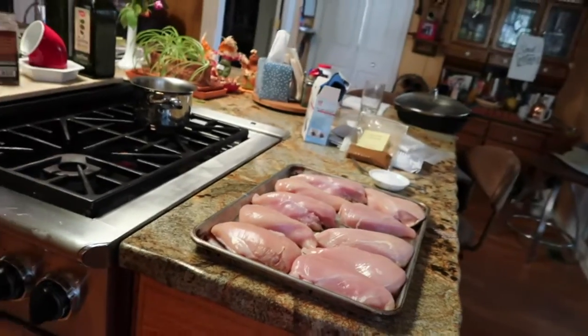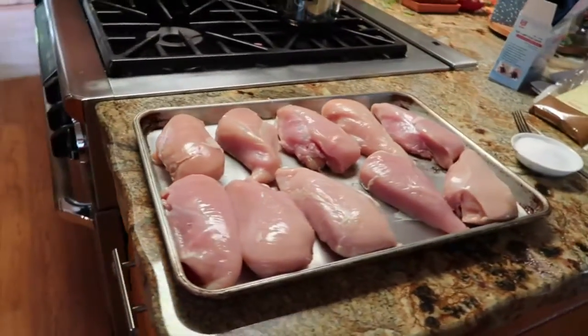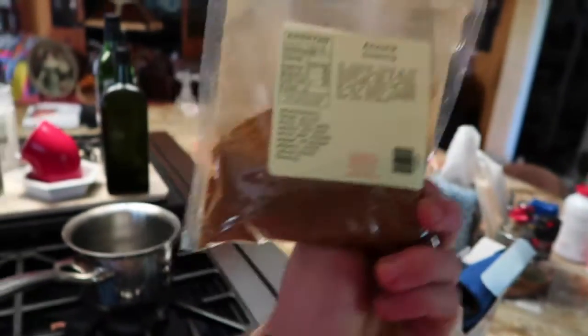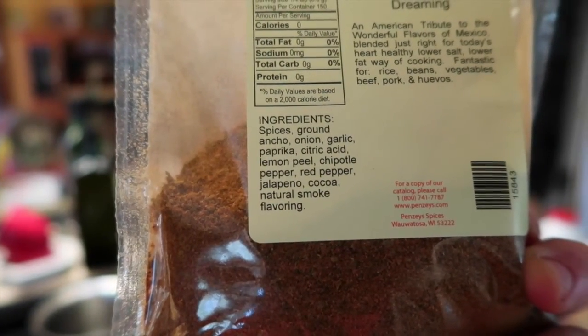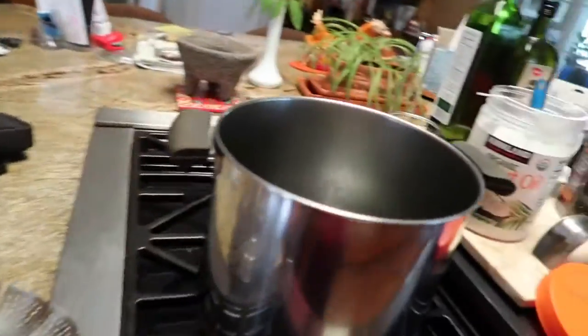So pro tip, before you get cooking, it makes everything super easy if you get all the items that you're cooking with out first. So I've got the chicken breast that I'm gonna cook with, and salt, and here's the seasoning I always use. A lot of people ask what sort of seasoning I'm using, and here it is. Here's what is in it. As you can see, it is very simple. And it tastes delicious.